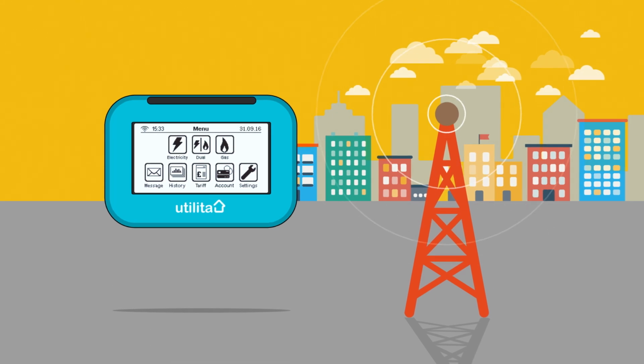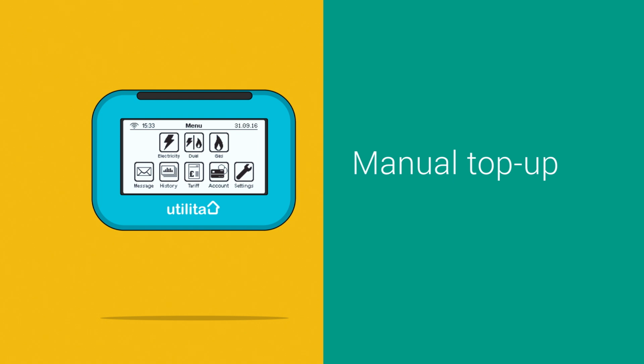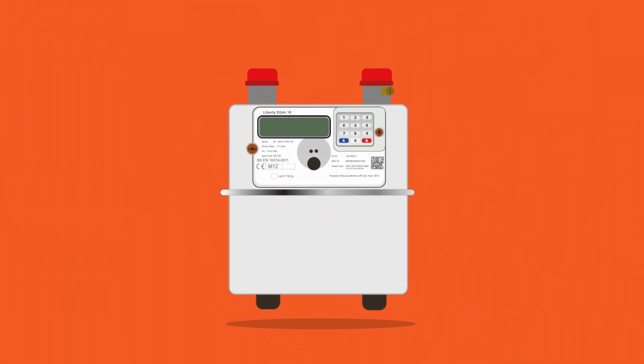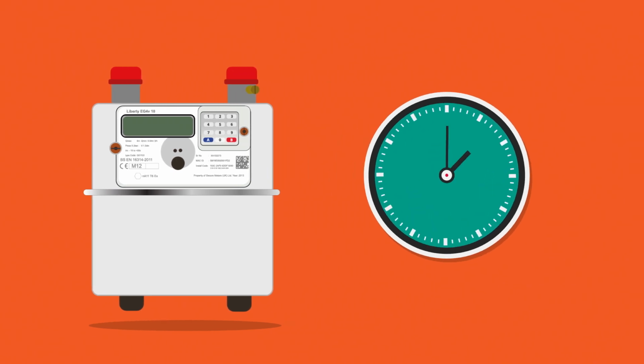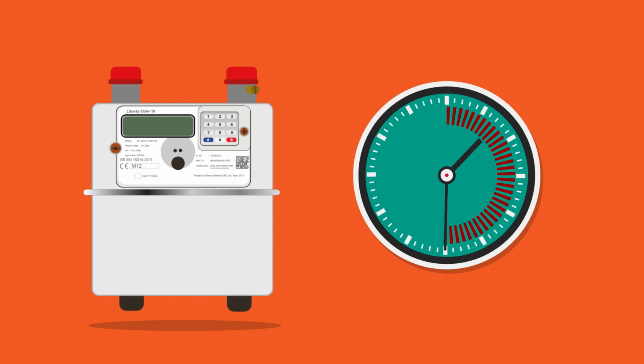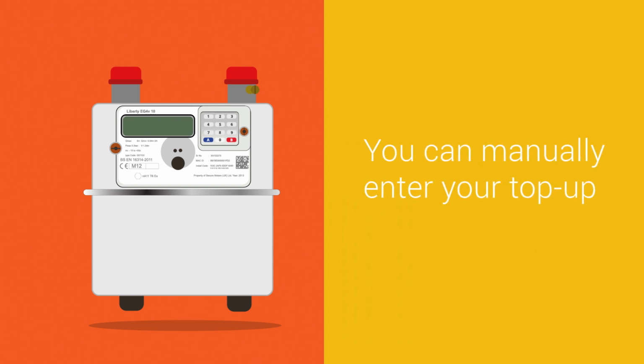In order to get the credit registered on your meters, you need to do what we call a manual top-up. Please be aware, your gas meter in particular, to save battery, may only wake up every 30 minutes. So, if your gas top-up has not successfully credited, give it a little time. If you don't want to wait, you can manually enter your top-up anyway.